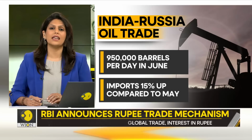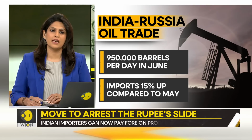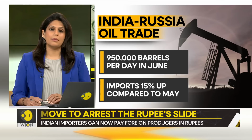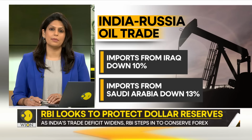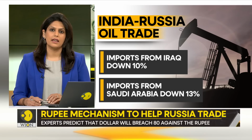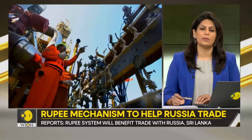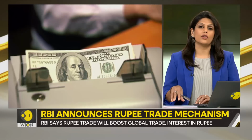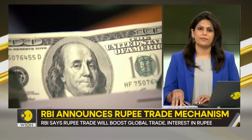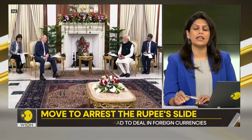In June, India bought 950,000 barrels of oil per day from Russia. That's almost 15% up compared to May. At the same time, the imports from West Asia dropped. The Iraq imports fell 10%. The Saudi Arabia imports dropped 13%. So India's oil trade is now configured towards Russia. How much money are we talking about? Almost $5 billion. That's how much India spent until May this year. Now, those payments were made in the US dollars. But with this new system, that changes. India and Russia can trade in local currency.